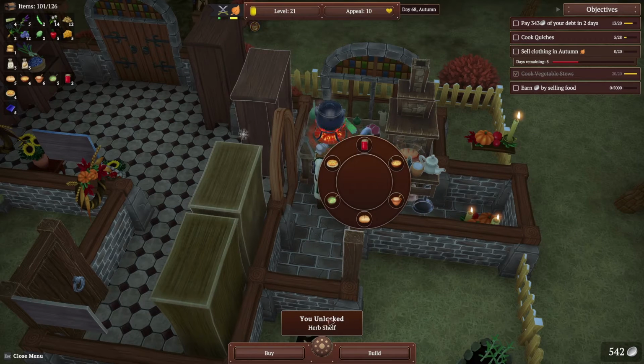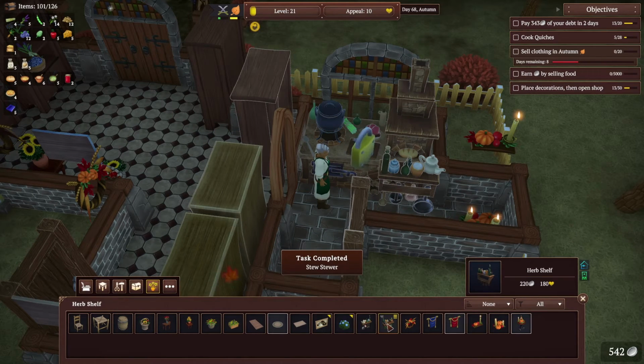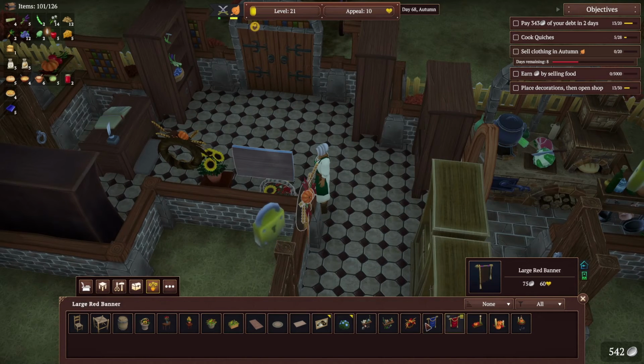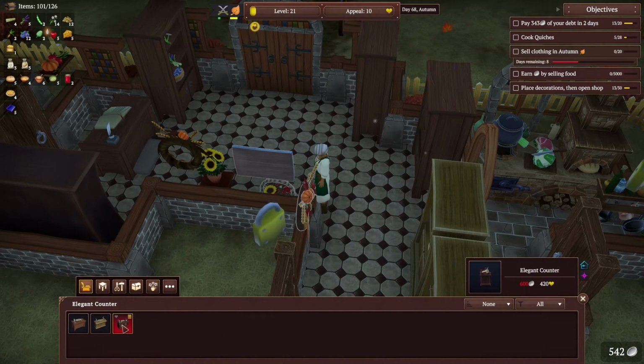Boom, we've unlocked herb shelf. What's the herb shelf? I need to know what herb shelf is. Is it a thing in here? It's a lovely shelf of herbs and a stewer. What does that get us? The table of plenty? What's that? Is that a thing that we've already got? Oh, this is all very... I'm giddy with all the different option things we've got. Okay, what was that thing then? It was just one of those items, wasn't it?